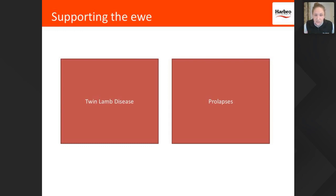supplying forage, compound, and a feed bucket. And we have lots of discussion at lambing time about prolapses, and there are so many things that can increase the risk. There are some of them that we can influence and some that we can't. But there is one in particular that we can influence by both what and how we feed them.